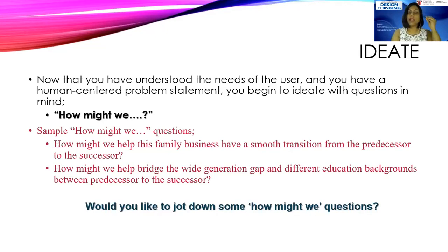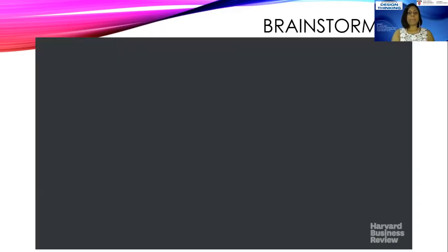Now, while we are ideating, while we are brainstorming, we keep this question in mind. I always tell my students, if you can, put a piece of paper, have the how might we question there so that you don't go down the wrong path or the wrong lane, all right? So keep in mind this is the how might we question and these are the people that you want to help.